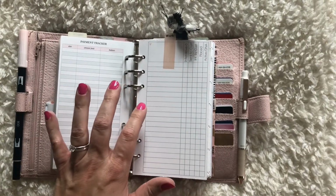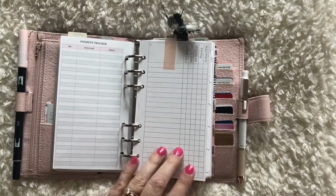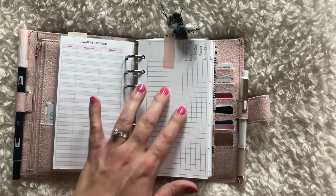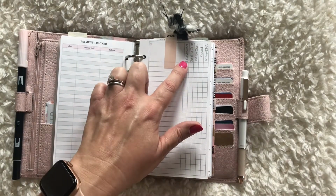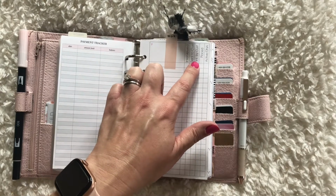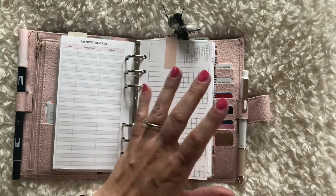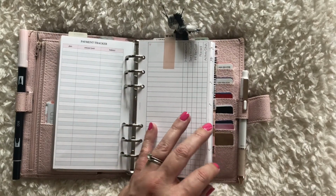This is, what is this? Like a sorted tracker, I guess. I don't know, I'll have to link it below. It's also from SM Plans. I just edited it in Adobe to include interviewed, sent to customer, interviewed by customer, placed, active, or DNA. These are just things I use for work. I work in recruiting and staffing, so I want to keep track.